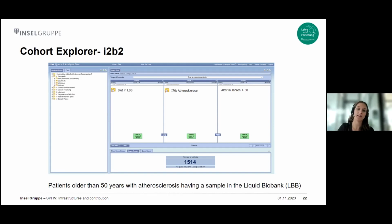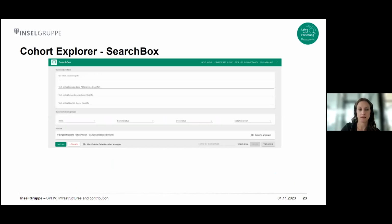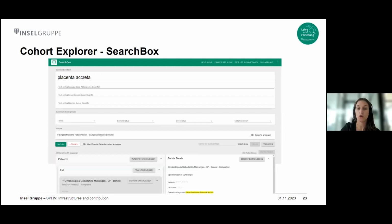Since most of the patient data in a hospital are unstructured and written in reports, we developed the Cohort Explorer search box, which is a Google-like search where you can type in, for example, a diagnosis like placenta accreta, click on the search button, and it shows you all the reports written at the Insel within the last 10 years, in this case 533 reports from 288 patients, in a pseudo-anonymized way. So you cannot see the patient data, it's blacked out. By reading the reports, the researcher can choose, oh, this patient is interesting for me, and include them in their study.